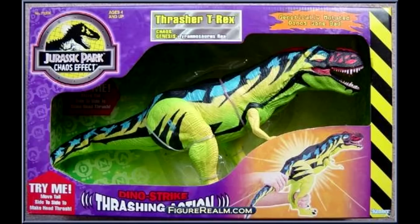So it's still not that expensive of a figure if you are a die-hard fan and you want to get your hands on one of these. They do pop up every so often. It's still a pretty rare figure, and rather expensive too.